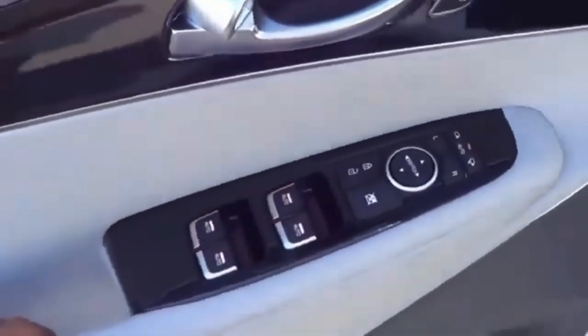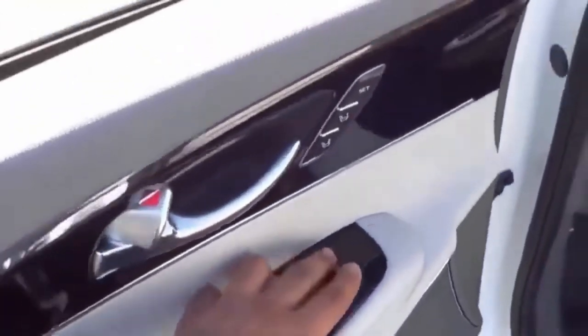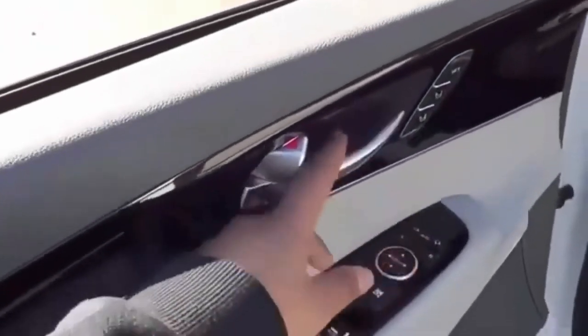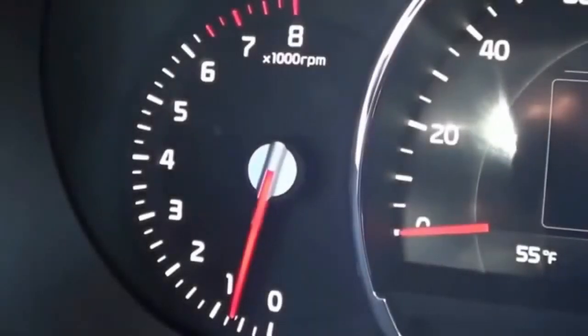Of course, you have all of your basic power necessities, power windows, door locks, power mirrors. You also do have power folding exterior mirrors too. Memory seat settings for two people. Nice soft touch padded armrest. And let's go ahead and rev it up.